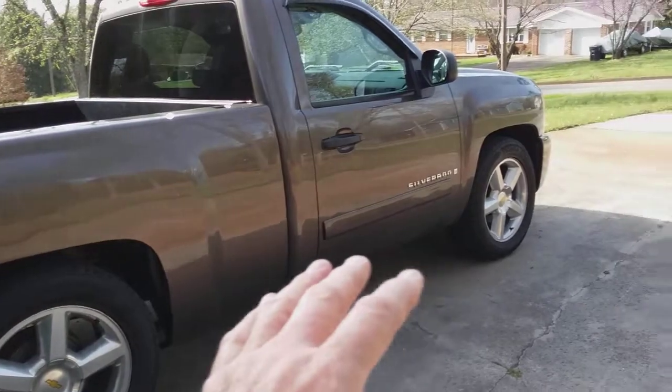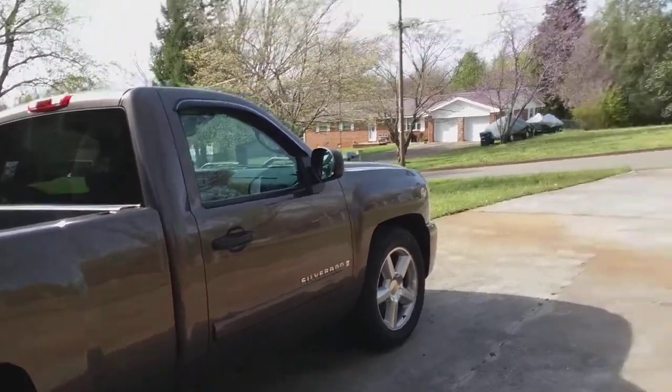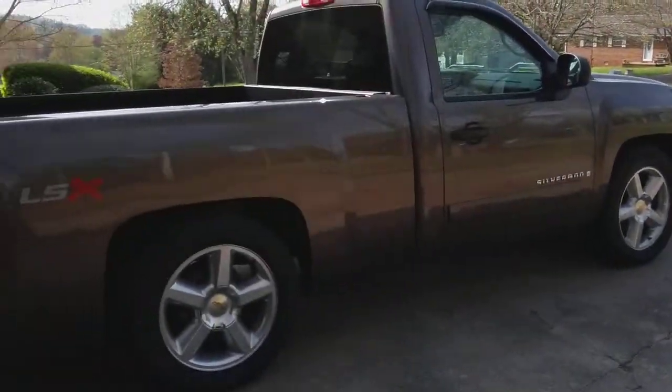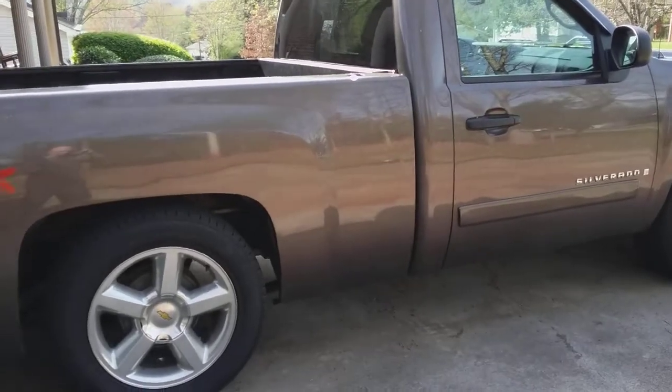And I apologize for this truck being dirty. This thing looks great when it's cleaned up. But I live here in East Tennessee, and everything is blooming, and there is just no need in cleaning it, because an hour later, you'd have to do it again.